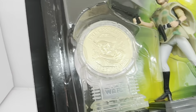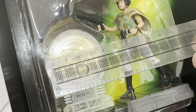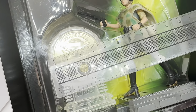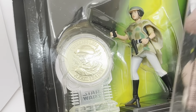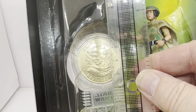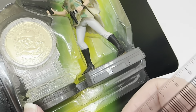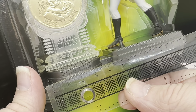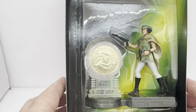So let's give you an idea of the size of the coin. The coin measures about 3.5 centimeters in diameter. And obviously, if you add on the holder, you're at 4.5 centimeters. And the holder itself is 6 centimeters, from bottom to top. And then, of course, the width of the stand that holds the two is 10 centimeters. So that is the size of these figures.